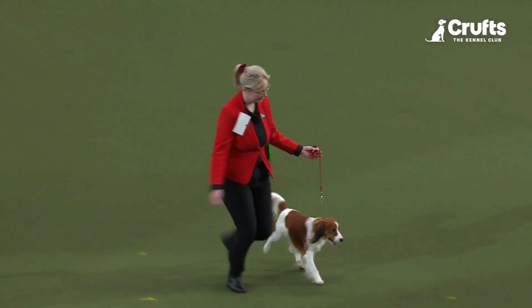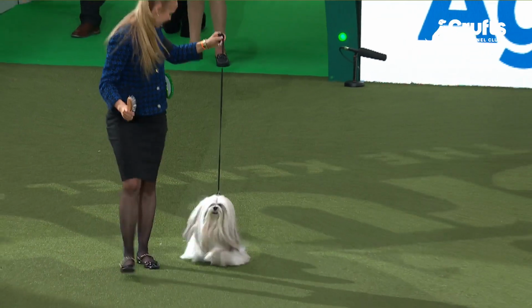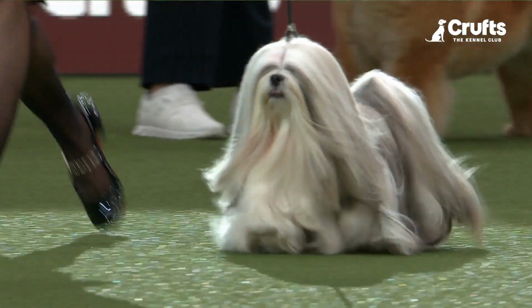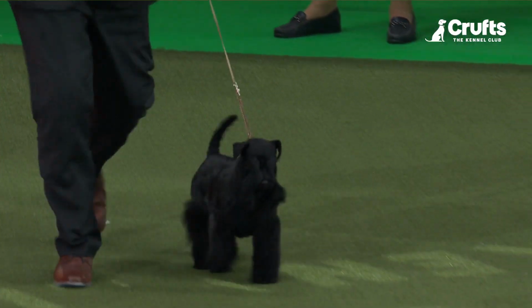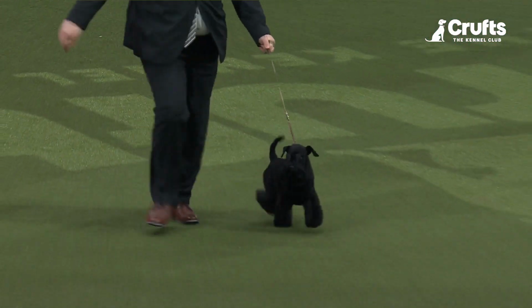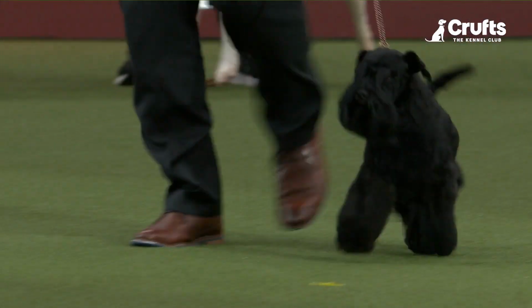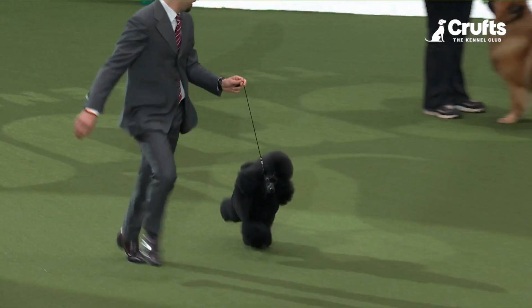Our best of breed, Lhasa Apso. And here's the Lhasa Apso, two judges today. Here's our winner. And now we have the miniature Schnauzer. Miniature Schnauzer makes its entrance, German breed. The first of our poodles is the miniature poodle. Start of the Poodle family. The miniature comes in first.